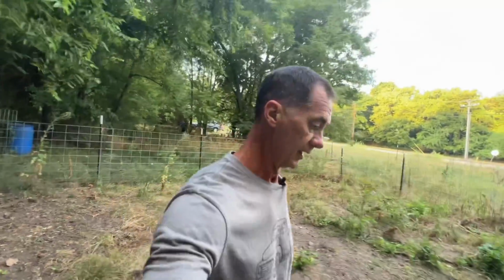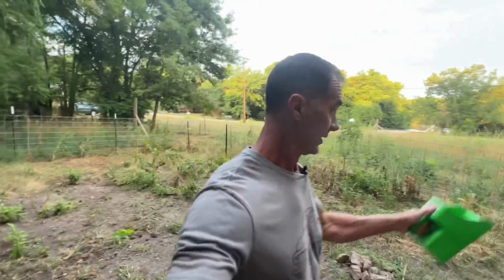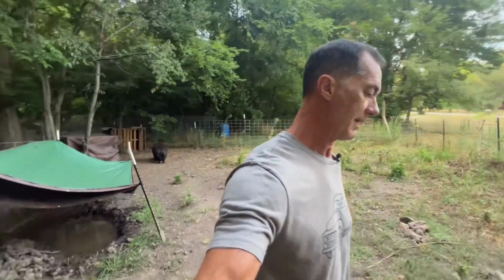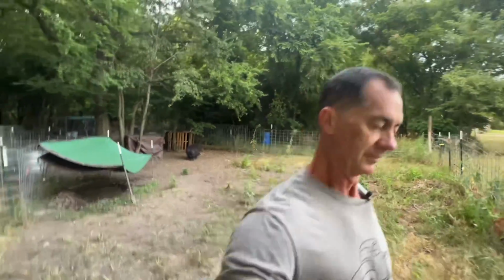There we go. Oh, I tell you what, Lola is Mama Lola now. She goes down there and lays by these little guys. I got someone to film it the other day. It's the cutest thing you've ever seen. She lays by them down here outside the fence.